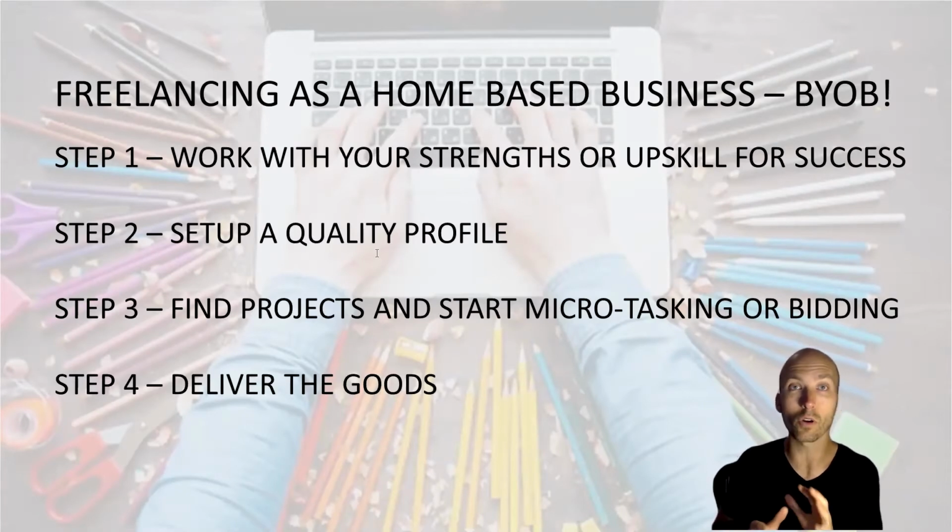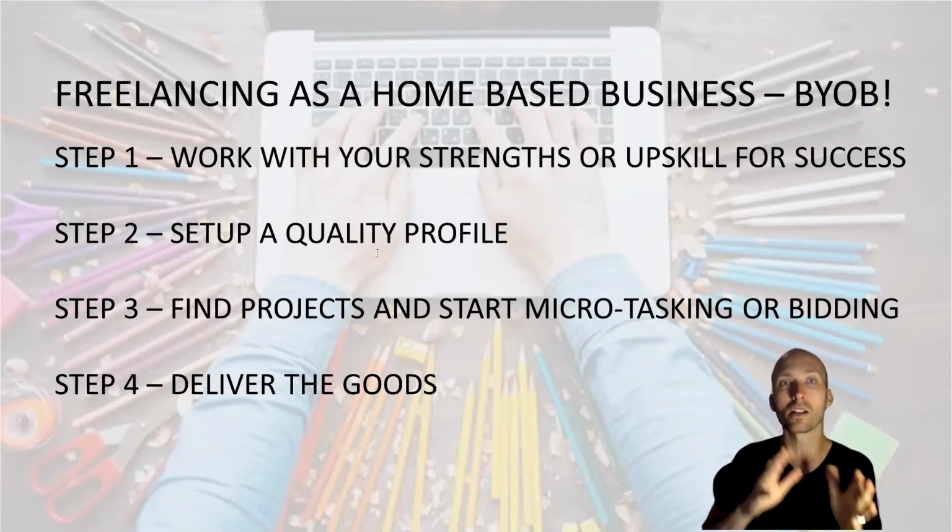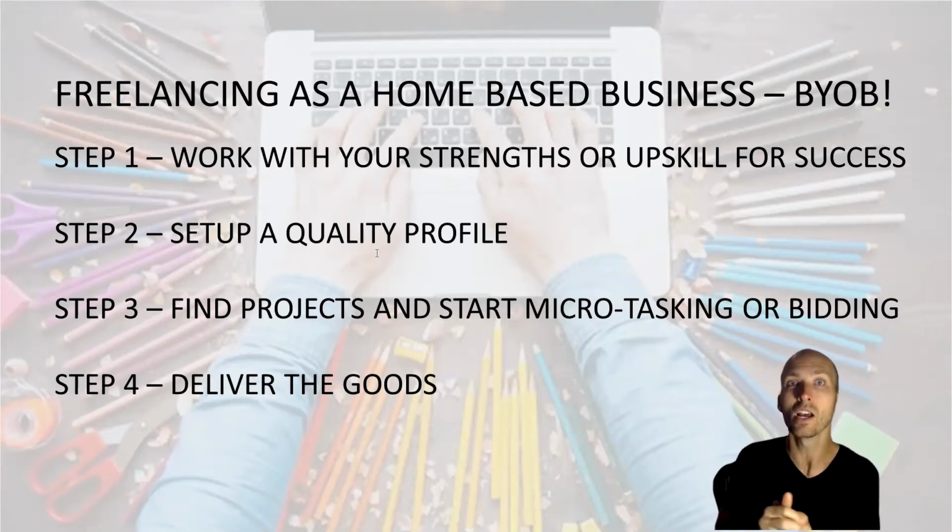Before starting work, make sure that both you and the employer are aligned in terms of project scope, deadlines, milestone payments, etc. So there will be no issues along the way.